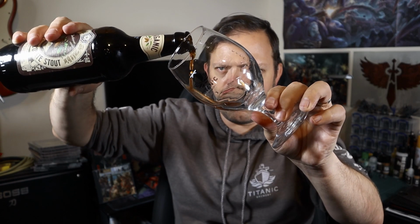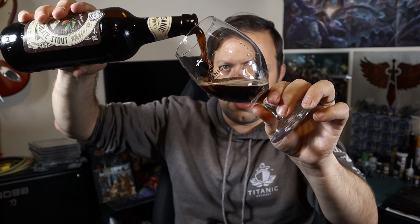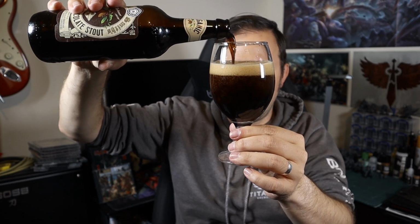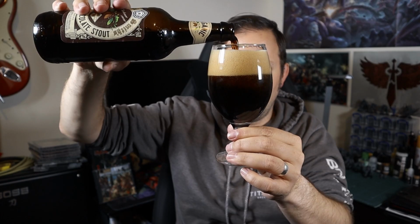Unusual size bottle, 550ml, I must say. But we're going to pour into my favourite stout glass, which is one of my Titanic goblets. And the pour is nice and dark. It's always a good start. Roasted. See if we can get a nice head on that. That'll do. Look at that.